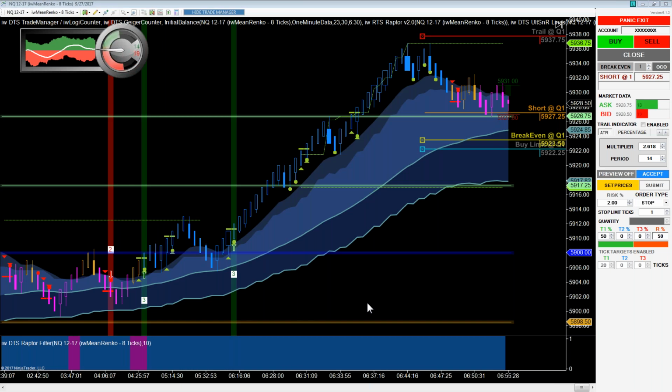Oh dear, they're really liking this support zone here at 59.27. Not really making any gains to the short side, which is not good for my position. We should see one more attempted break here, at which time I think I'm going to get a little bit more aggressive with my stop loss.